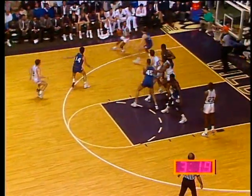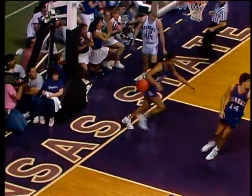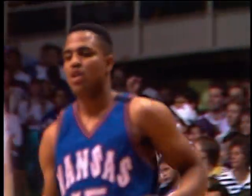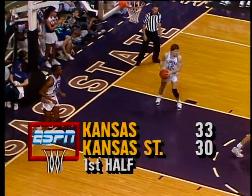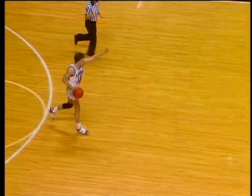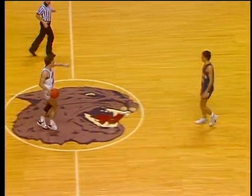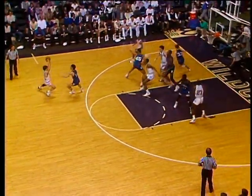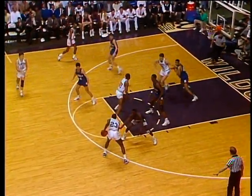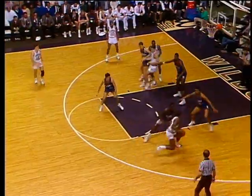Kansas State starts with a stack offense down low. They're trying to work it. Steal by Harris. Well, you're talking about people off the bench to help you. How about this guy? Keith Harris. 33-30. Kansas with the lead. Coming into this game tonight, Harris had been averaging just over 11 minutes a game, had only played in 13 games for the University of Kansas out of a possible 24.